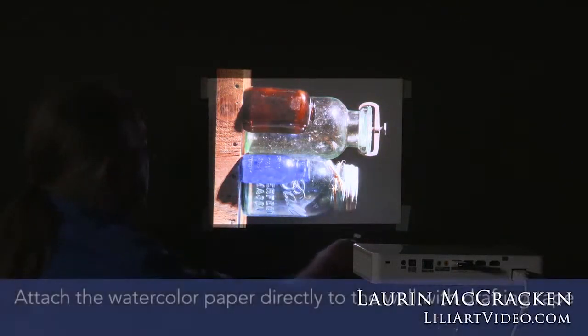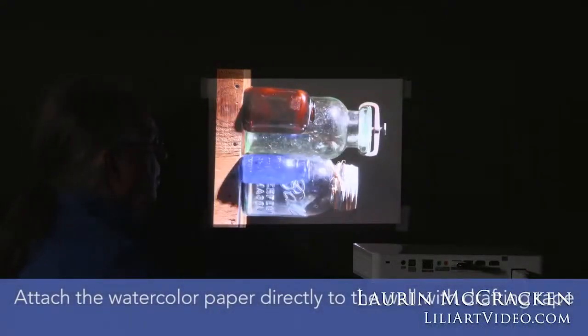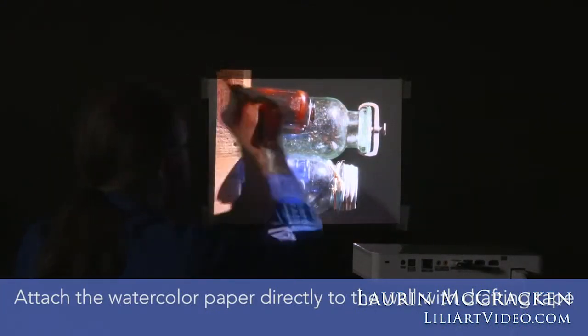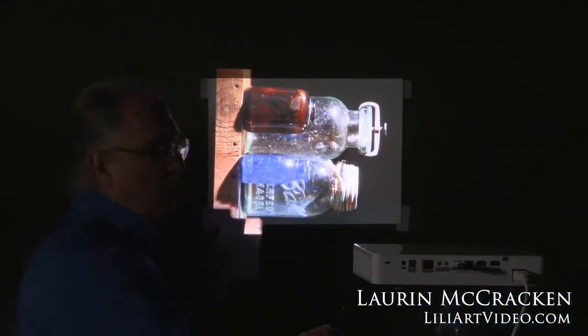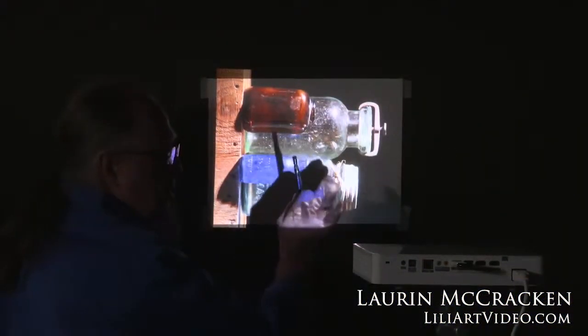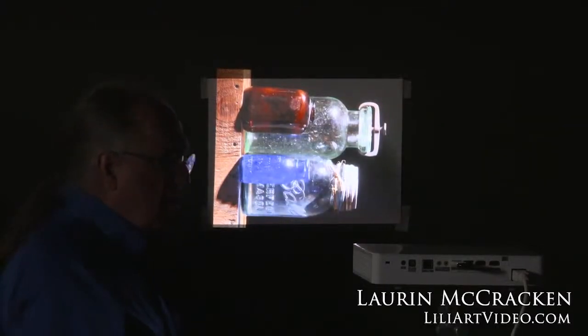You see that I have attached my paper to the wall. You want to be sure that it's secure at all points. And in fact, you may want to even put some tape all the way around the paper. That would be particularly important in a full sheet so that the sheet doesn't move at all.